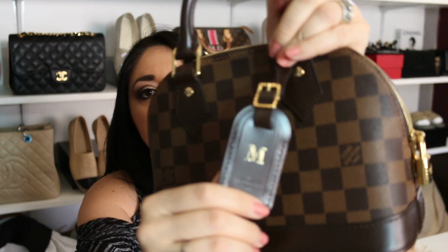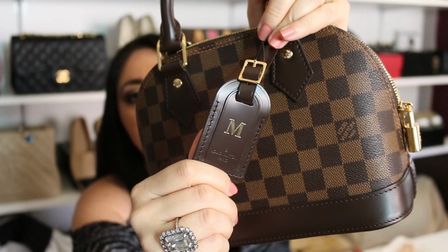And all of these luggage tags have a little paper inside. I'll show you in a little bit where you can put it. It's just like a regular tag that you would get at the airport or on your luggage, that you could put your name on, your address, just in case your luggage gets lost. So again, here is the small size Demi Abend with the gold foil.